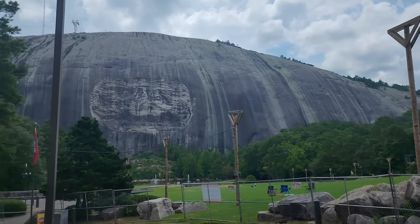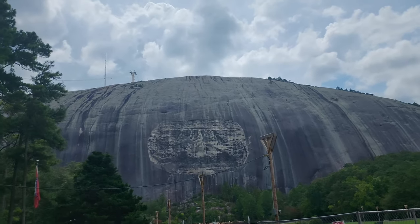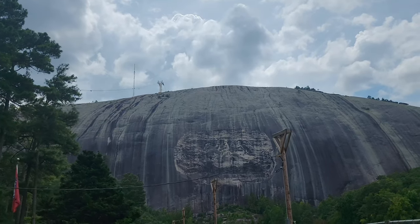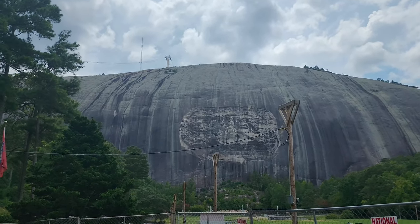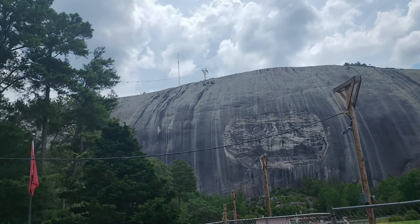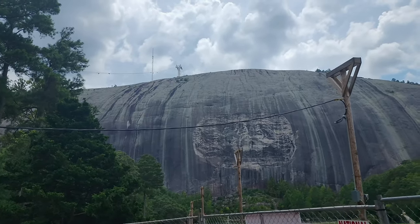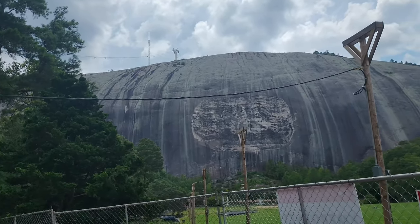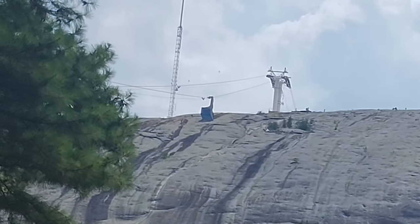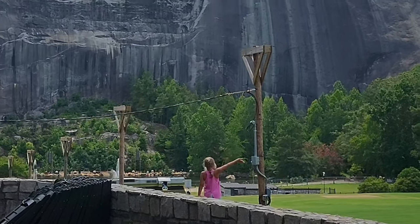I can see the carving from right here. Yeah, this is what I was talking about up on the top. It gets a lot of slack for this Confederate carving, and the Confederate carving here is bigger than Mount Rushmore. But besides the fact that it is a Confederate carving, just getting up there on top of that mountain is just cool. You know, the trolley going up and the train coming through below us all at the same time. That's cool.